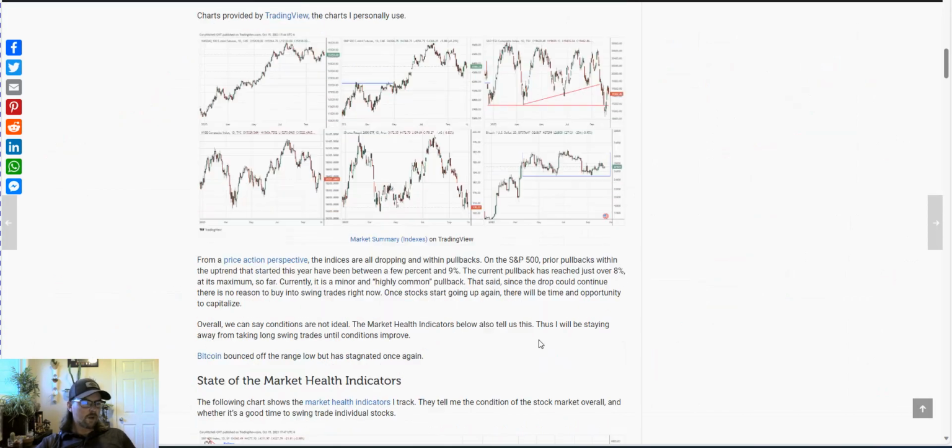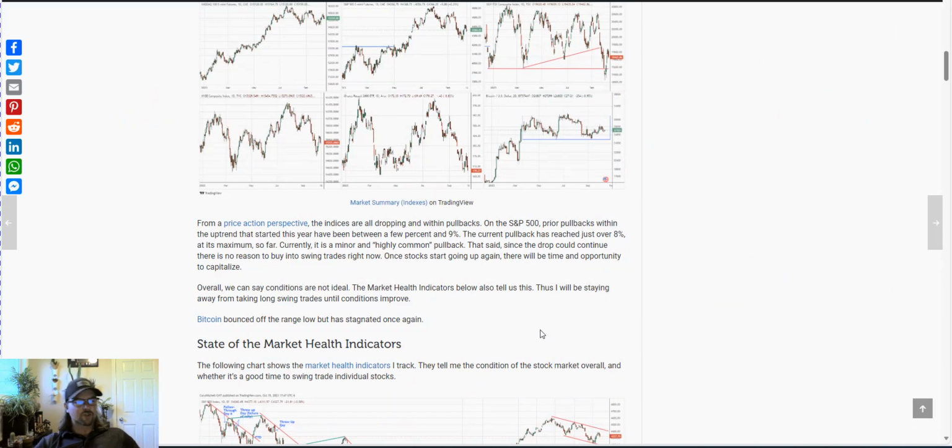So overall, from a price action perspective, everything's dropping. This is why I'm not deploying capital. Everything's in a pullback. I don't like trying to pick the bottom of pullbacks. I'd rather wait for that uptrend to start before I start buying in again.